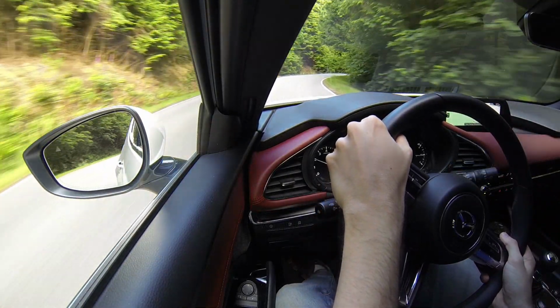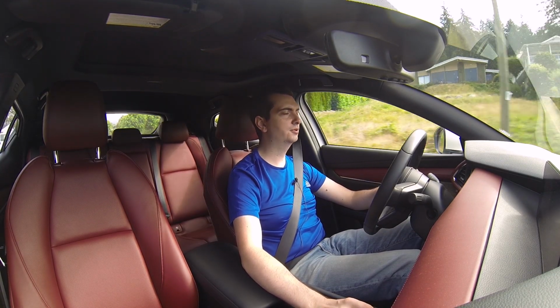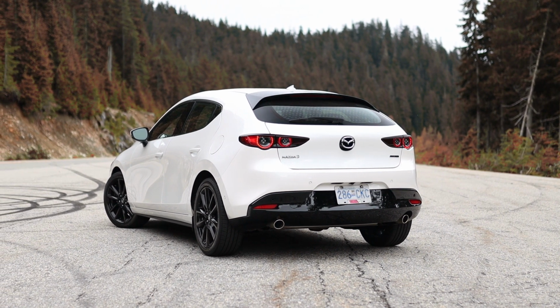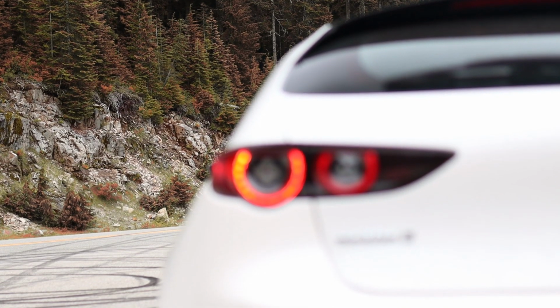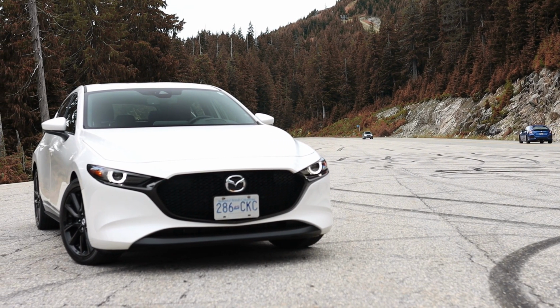So at that price point, is the Mazda 3 worth it? Oh, absolutely. It's a fun car to drive, and it's also very premium feeling, and that's what Mazda is going for. But it doesn't break the bank. I mean, it's still a sub $30,000 Canadian car. So I would totally recommend the 2020 Mazda 3 as the go-to hatchback to get if you're looking for a compact car.